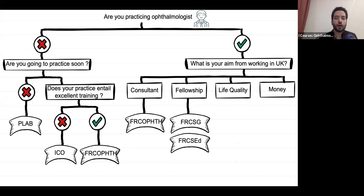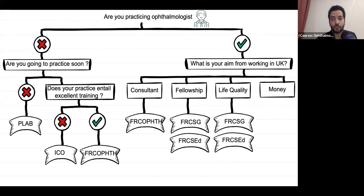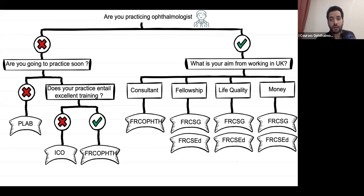So what happens if you are just not sure? You haven't gone to the UK yet and you don't know what to choose or what your goals are. You are still confused. Most probably you are seeking a better quality of life or better income: better health services for you and your family, better education for your children, a better lifestyle. Then you should go in the midway. You shouldn't go for the FRCOphth as long as you don't want to be a consultant but just want to live a happy, normal life, because consultants are very demanding.